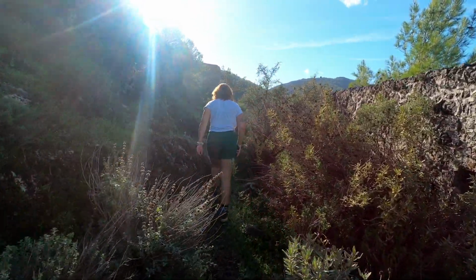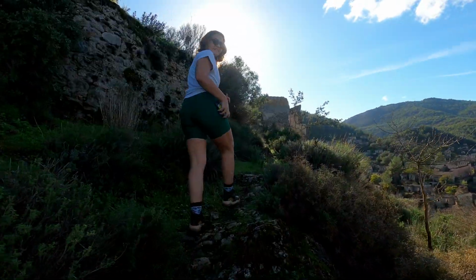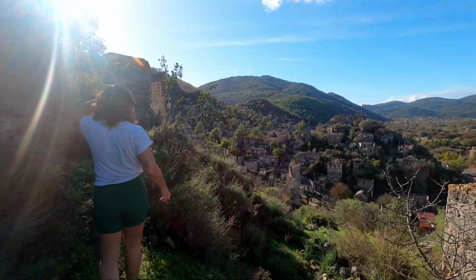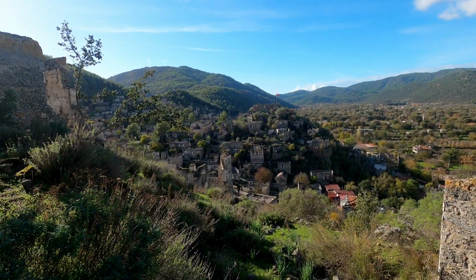It's quite the path, so make sure to wear some hiking gear. Hiking shoes. Unlike me, yeah. And my shorts and my nice little sneakers. Wow. Look at that view. And here is the ancient Kayakoy from the town.